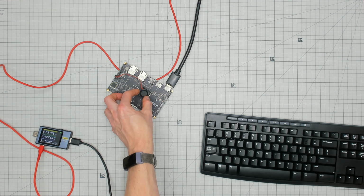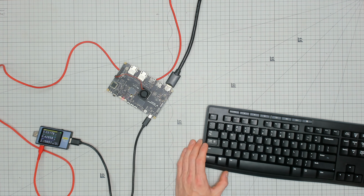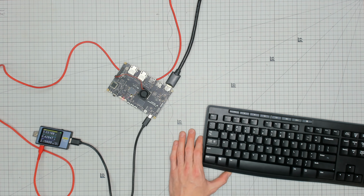So I'm gonna get shell access to this, so I have to plug it into the network, and then I'm gonna run Geekbench on this and see what it comes up with. I'll post the link to the results below. I'll see what the power max is out with when it's doing so.